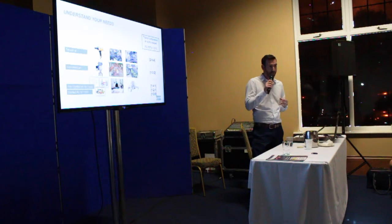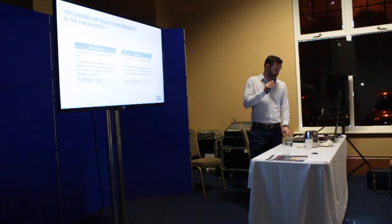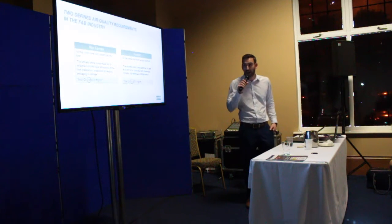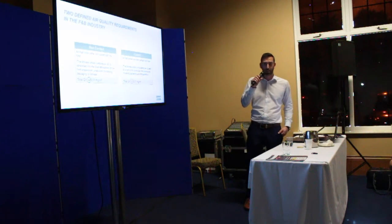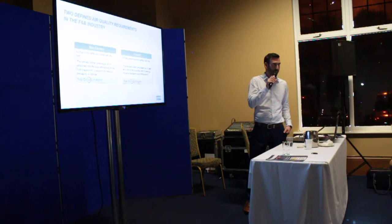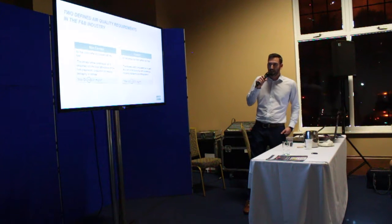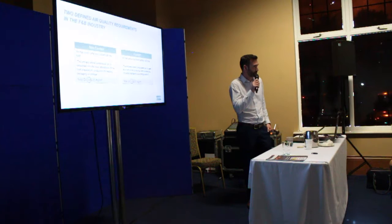Now this is really important. We've got 2 types of air we require in food and beverage, and these have very high ISO standards. The two are defined by non-contact and contact. Non-contact is air that could come in contact with the food, and contact is air that comes in direct contact with the food. So I've highlighted a very small but very significant difference in these 2 types of air.